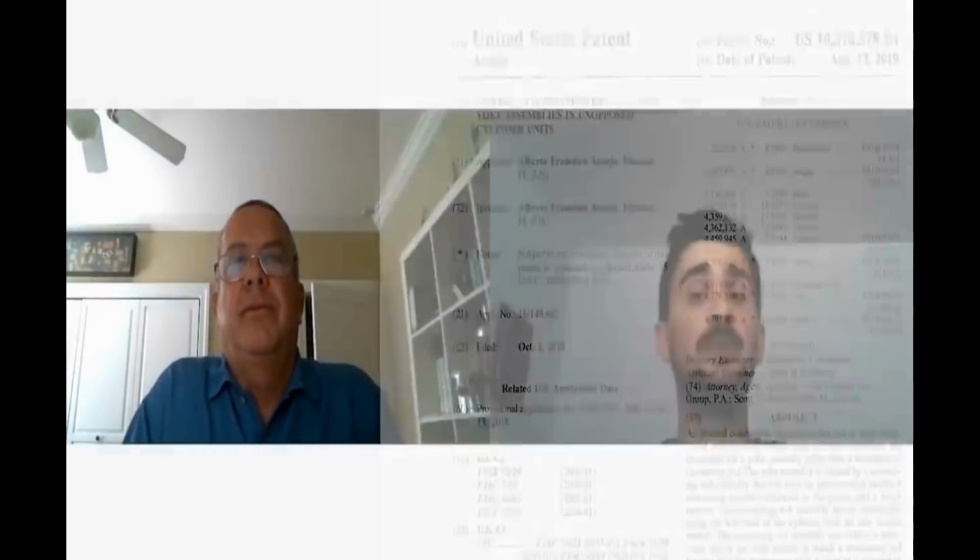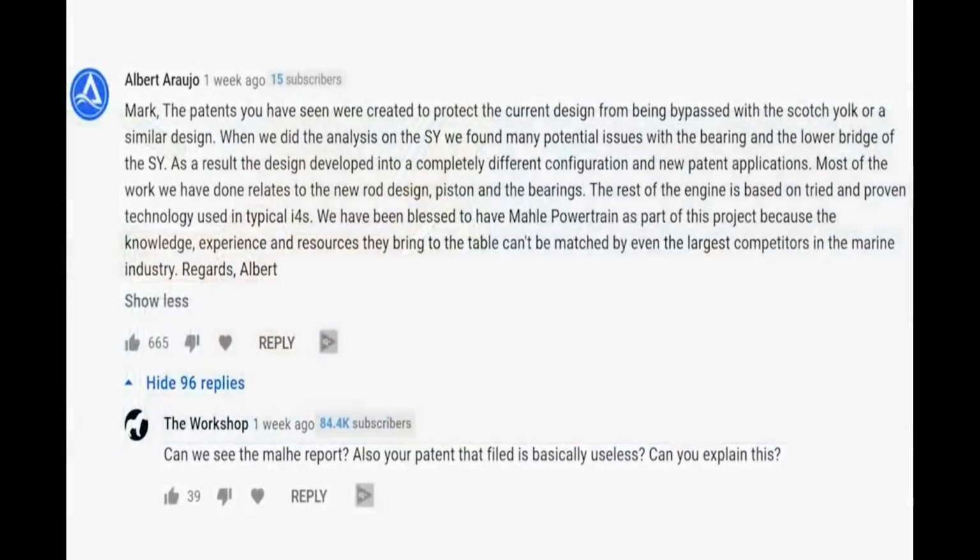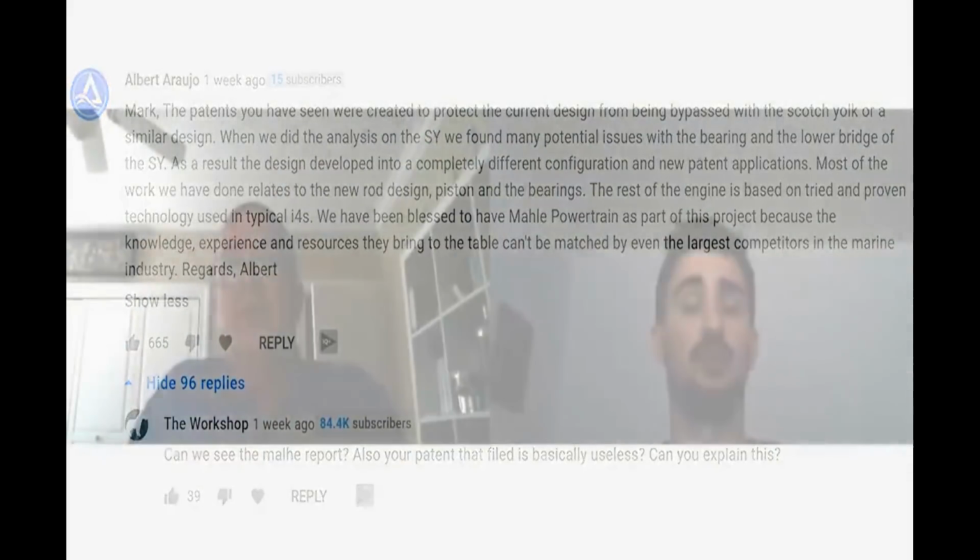Okay, so a few people have also been asking for you to publicly show the reports from Mahle. Also, this Albert with the Alfadan thing, it seems to have disappeared. Don't know why that's happened. Which you have been working closely on the development of the engine. So, what can you tell us about that?